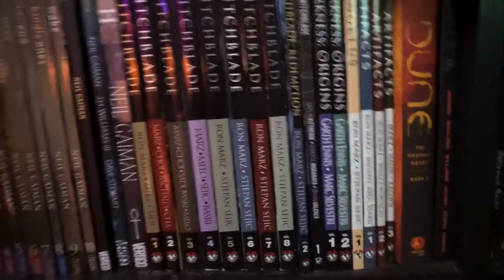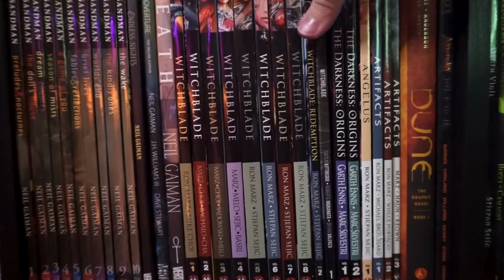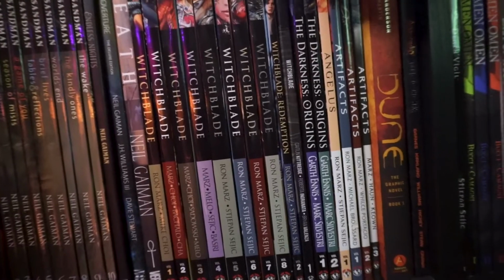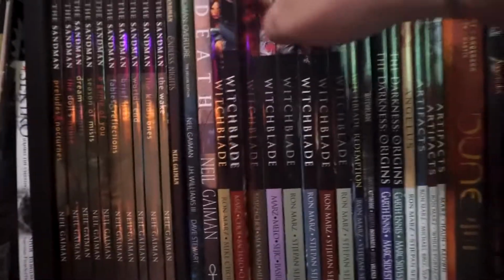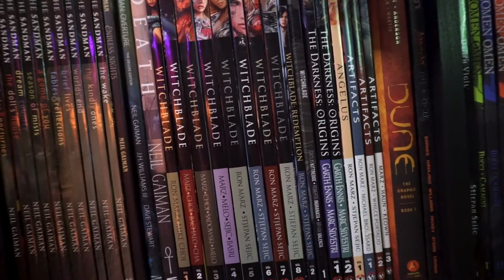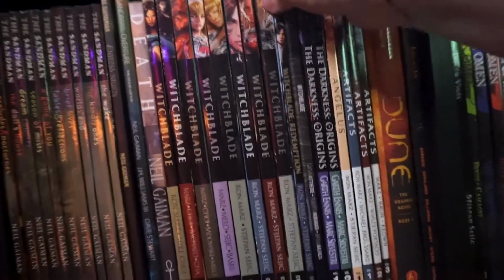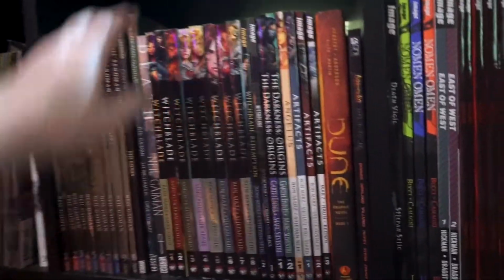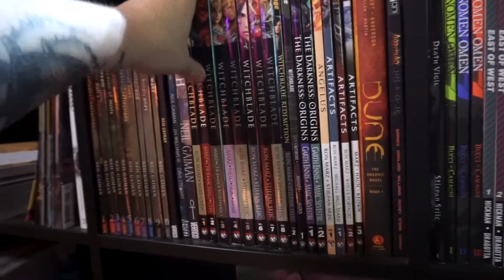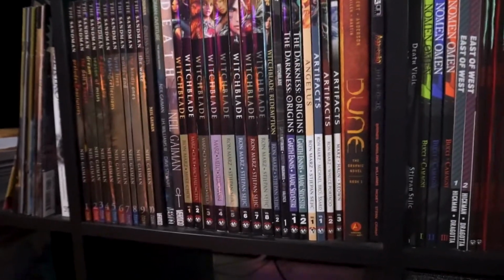I am a pretty big fan of Witchblade. I know it's kind of cheesy, but I like it. I like the universe it takes place in, as you can tell here. Both me and my husband are fans of it. So this is the big rendition of Witchblade that came out, maybe the most popular. This is the core collection of Witchblade. So if you want to read it, I recommend you read these. I have not read all of them, actually. I've read, I think, 1 through 4, maybe. It's been a while.